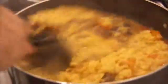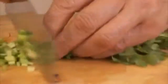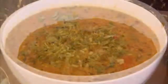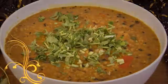Keep it on the heat while stirring to help the flavours combine. Lastly, finely chop some fresh coriander, stalks and all, and add it to the dal. Keep a little aside to use as a garnish when serving. Now you too can prepare a traditional Punjabi masoor dal, a delicious, authentic vegetarian Indian dish, rich in flavours and good for you as well.